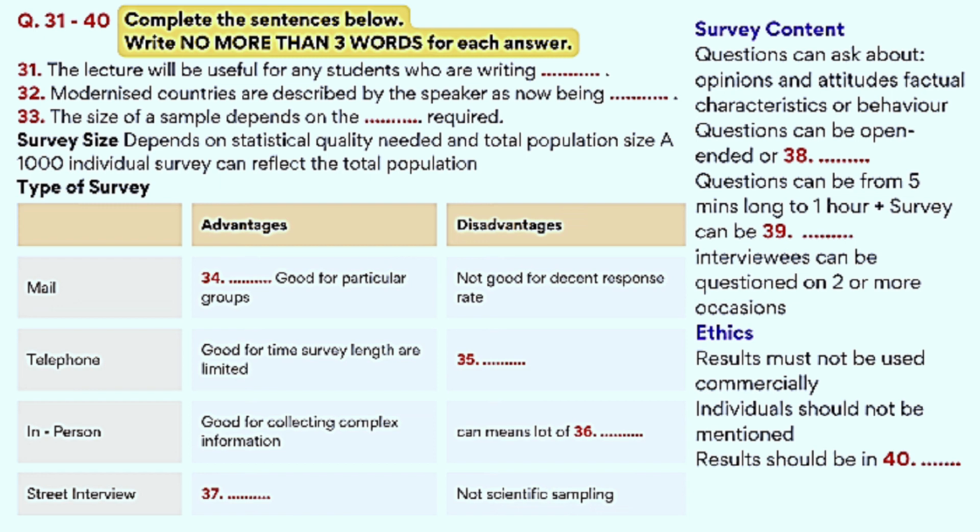We also need to look at the content of our surveys. Surveys can focus on opinions and attitudes, or on factual characteristics, or behaviour. Many surveys combine types of question. Questions may be open-ended, such as, "Why do you feel that way?" or closed, such as, "Do you approve or disapprove?" The questionnaire may be very brief, a few questions taking 5 minutes or fewer, or it can be quite long, requiring an hour or more of the respondent's time. Also, because changes in attitudes or behaviour cannot be reliably ascertained from a single interview, some surveys employ a panel design, in which the same respondents are interviewed on 2 or more occasions.